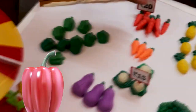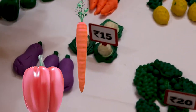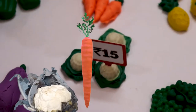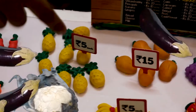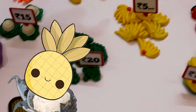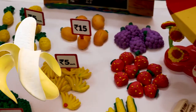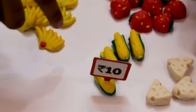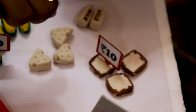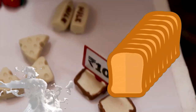Capsicum, this is red carrot, and this is orange carrot. Cauliflower, brinjal, pineapple, peas, mango, banana, grapes, strawberry, corn, cheese, milk, and bread. Wow!